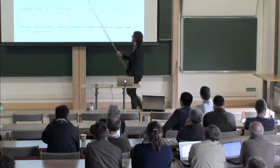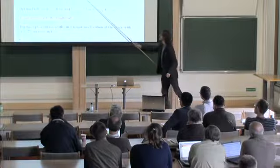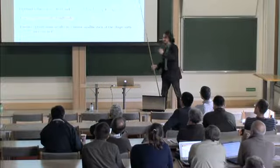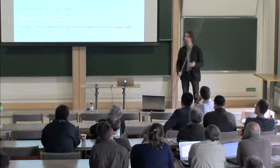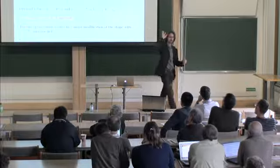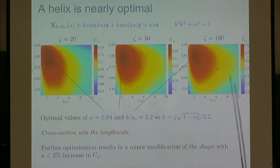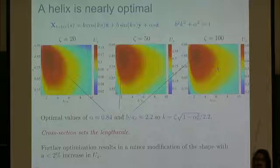And so what we really have is that this cross-section in this problem, AC, is setting the length scale. And one of the things that we did, so we reduced our space to these two parameters, is ask how optimal actually are these helices. So we took these as our initial conditions in our fully general optimization, and what we see is just a slight modification of the shape. Any modification that does occur only increases the velocity by less than 2%. So these really are quite good.